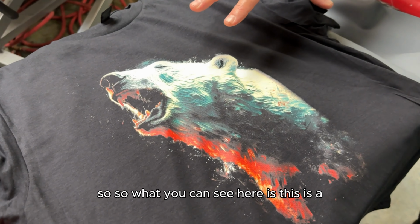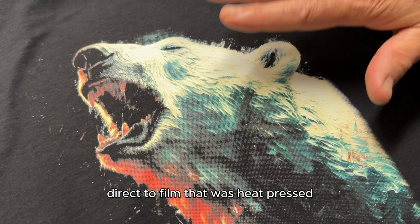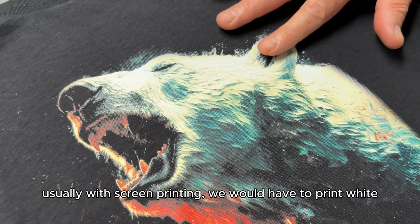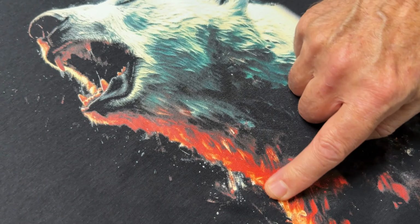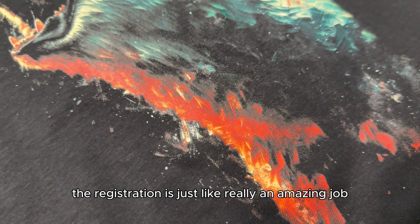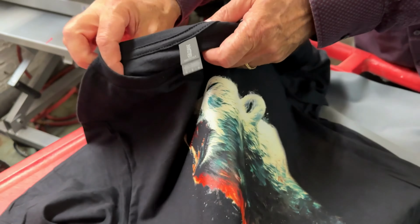So what you can see here is a direct to film print that was heat pressed. Look how strong the white is. Usually with screen printing, we'd have to print white, flash cure it, and print it again. And then the detail, the halftones, the registration, is just a really amazing job.